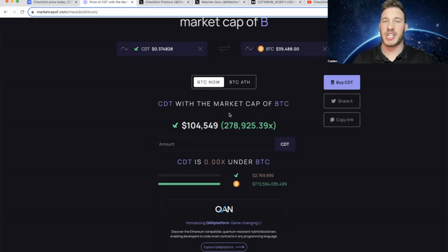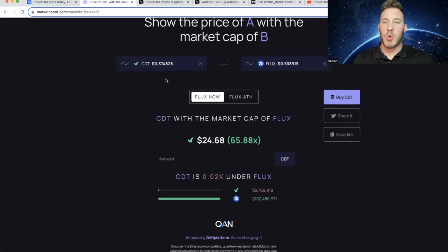Now, I want to be crystal clear. I am not saying CheckDot will ever reach these levels. I would almost certainly bet against it, but I just simply want you to understand how scarce CheckDot actually is. For example, if CheckDot were to reach the market cap that Flux is at right now, which is 182 million, and Flux is another project that I am very bullish on long term, CheckDot would be trading at $24.68, and that'd be a 65x. You invest $1,000, that 1,000 turns into 65,000. So again, just understand, CheckDot is a tiny project.